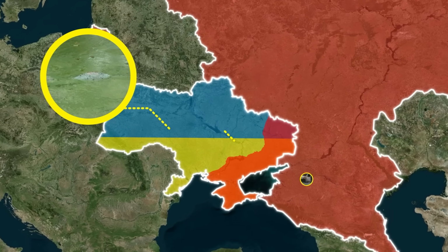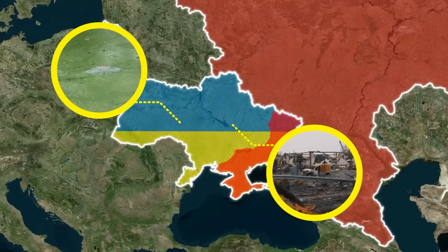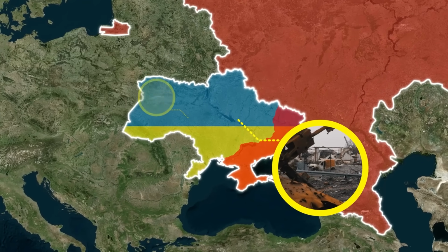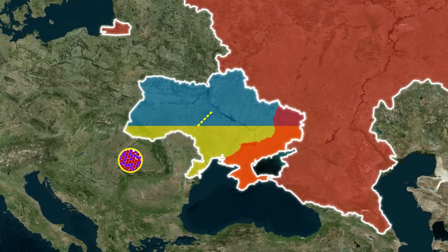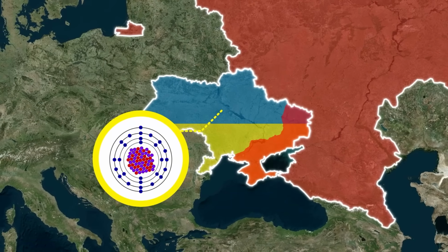Phase 2. The fallout begins. The immediate destruction caused by the cobalt bombs is just the beginning. As they detonate, they also disperse a massive amount of radioactive material into the atmosphere. Cobalt-60, which was created by the explosion, becomes a deadly cloud of fallout.